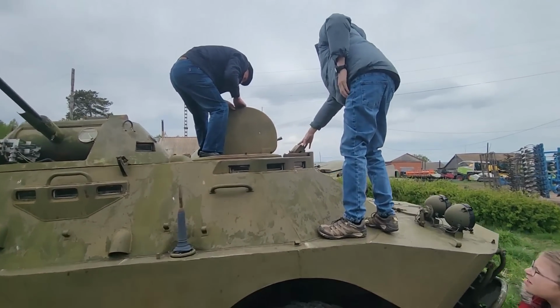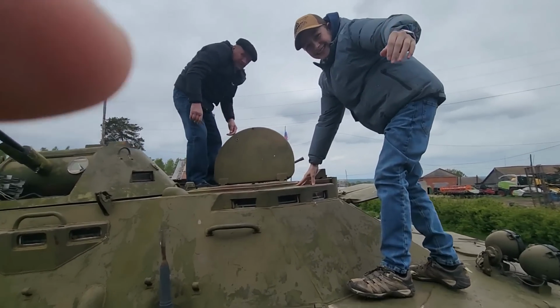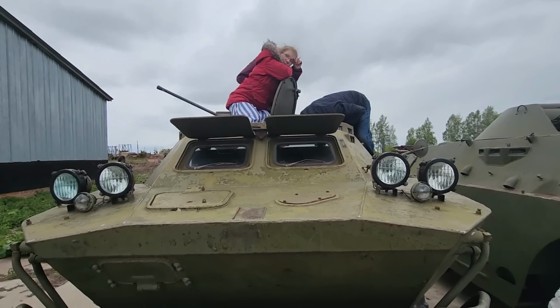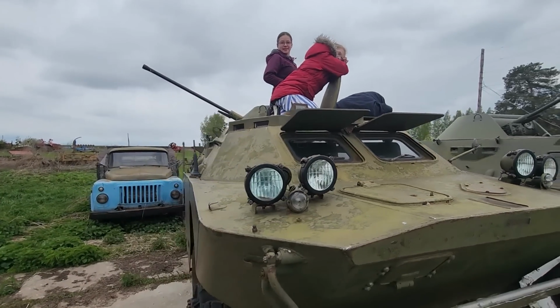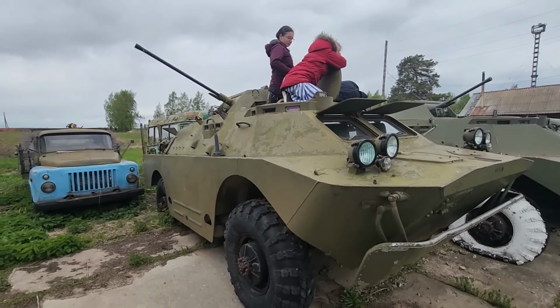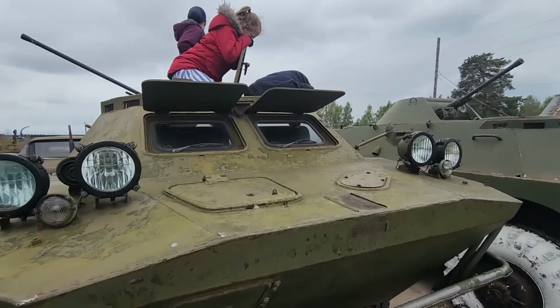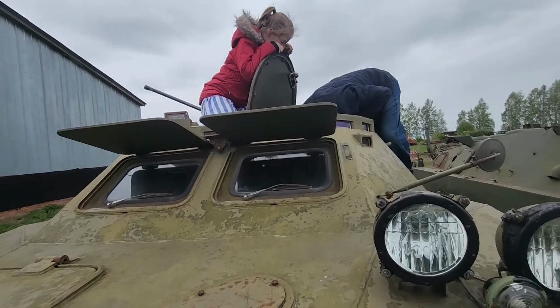And he's letting Wes go in. Yeah, you gotta film in there. Alright, so this is not from World War II. This is 1960s, 1970s. It's much more modern, he said. And they still use a similar model today, if I understand correctly.